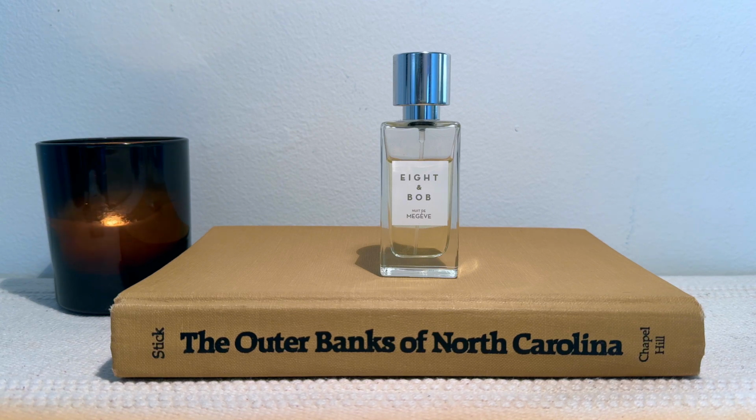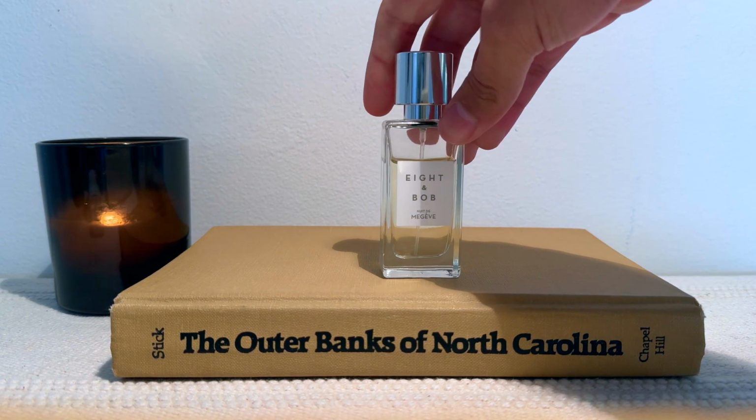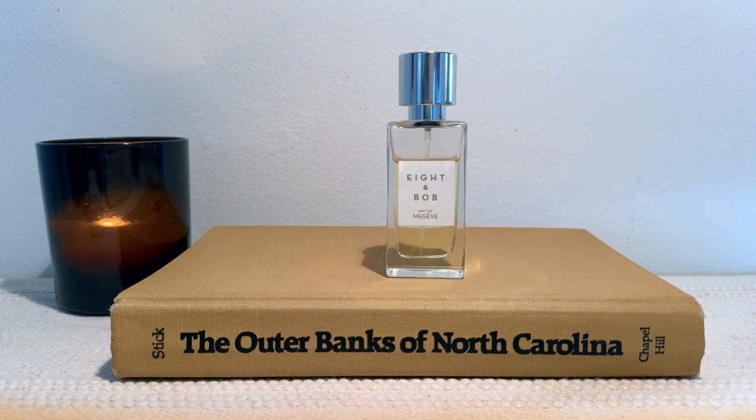And this is often compared to two fragrances, which are the original Dior vetiver from the Privé line, which is no longer available as far as I know. Maybe it's available in Paris. And it's also compared to Hermès's vetiver tonka. And I haven't smelled that one either, actually.